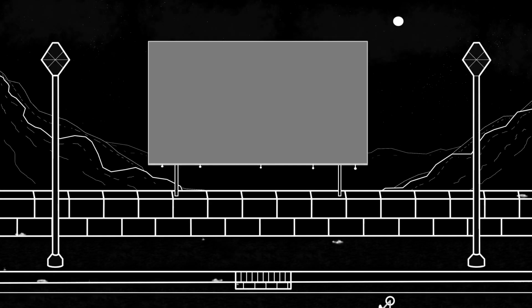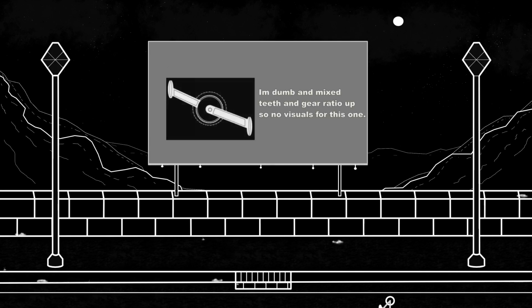Some of you may be asking, how exactly does cycling turn walking, which is slow, into something as fast as a bicycle? Well, it's quite simple. They use gear ratios to multiply the less efficient input force to a more efficient output.